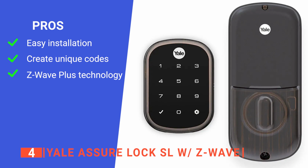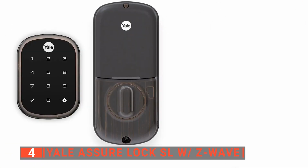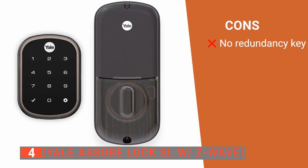Its pros are: it can be installed in minutes using just a screwdriver on most standard doors, it can be used to create unique codes to share with people you trust, and it features Z-Wave Plus technology so that you can add it to your smart home or alarm system. However, it doesn't have a backup key.